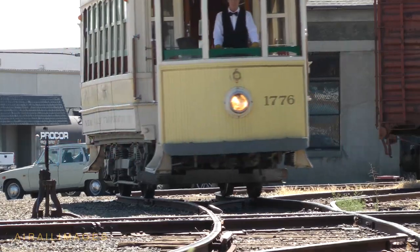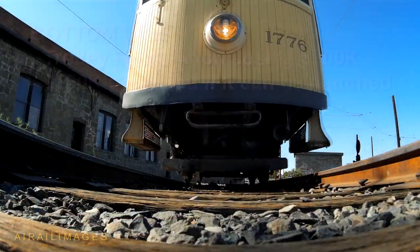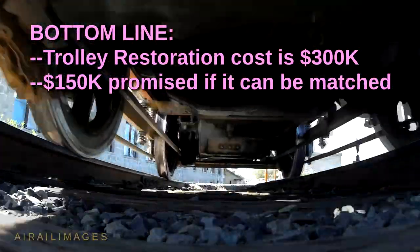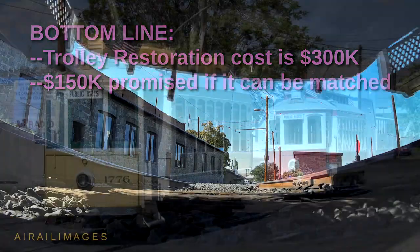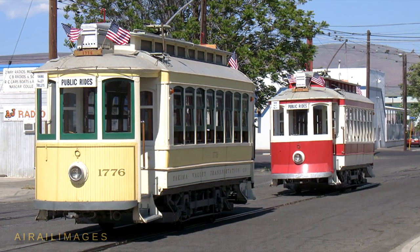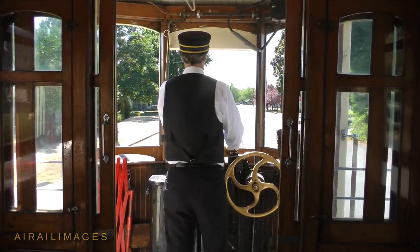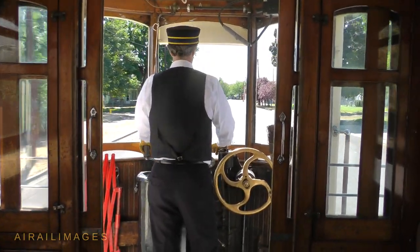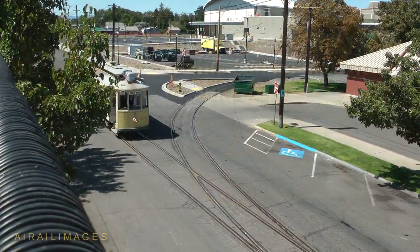In Washington State, the Yakima Valley Trolleys, YVT, need help to fund the restoration of a 1912 Brill streetcar, like the ones that served the city more than 100 years ago. Yakima's other two trolleys, numbers 1776 and 1976, have been running continuously in Yakima since 1974, after serving a lifetime in Portugal. They could use a breather for their own maintenance and upkeep, and here's a chance to help.